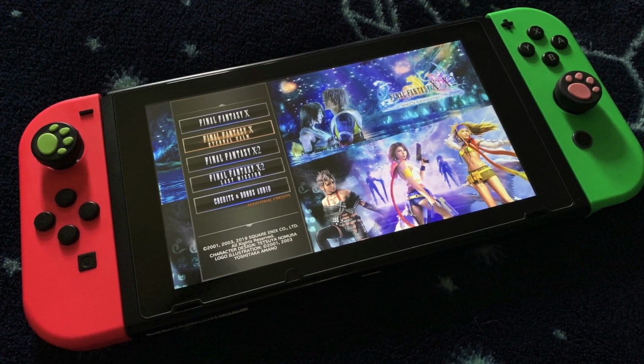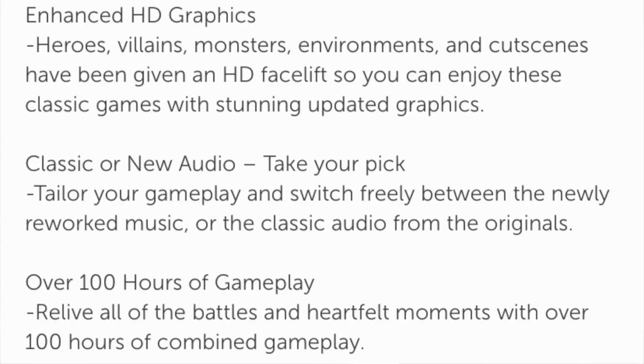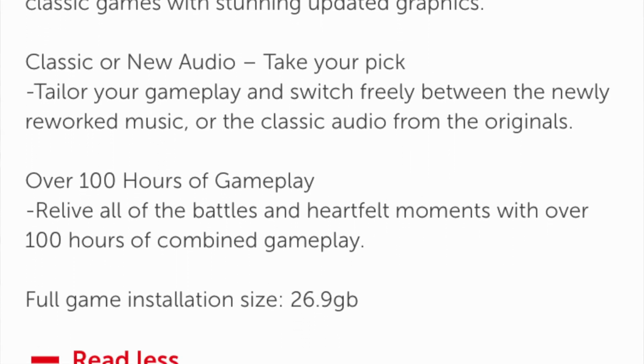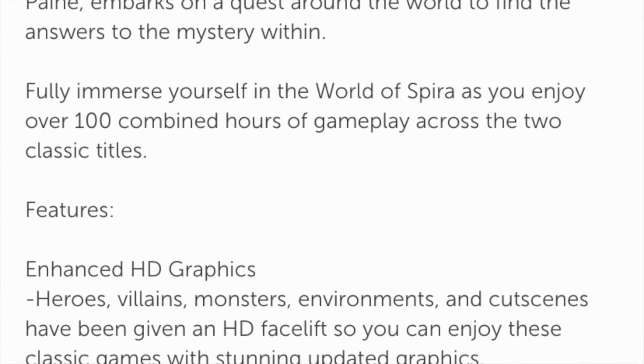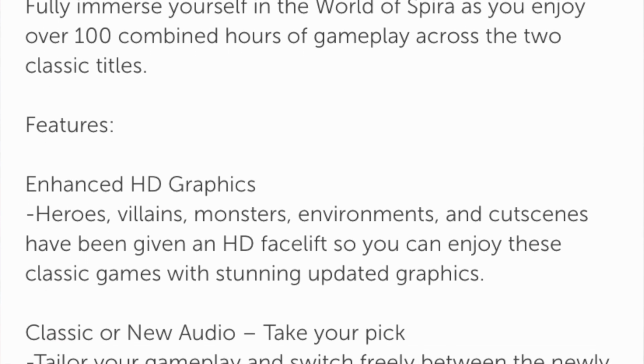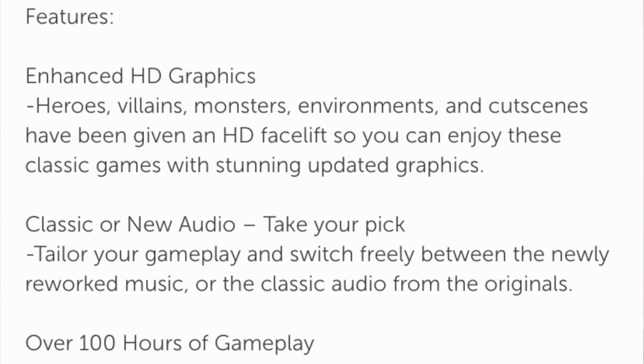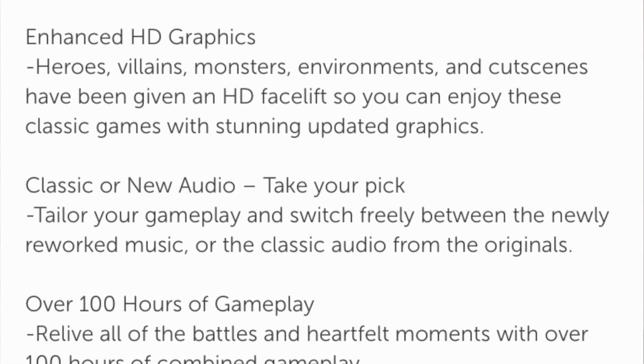Final Fantasy X and X-2 are available also on Switch, and just as with 7 through 9, there have been some upgrades added to them. According to the Nintendo website, fully immerse yourself in the world of Spira as you enjoy over 100 combined hours of gameplay across the 2 classic titles. Features include enhanced heroes, villains, monsters, environments, and cutscenes, and something also about an HD facelift, I don't know.